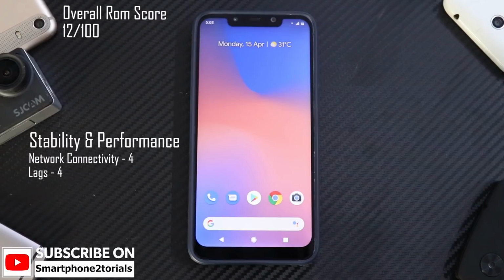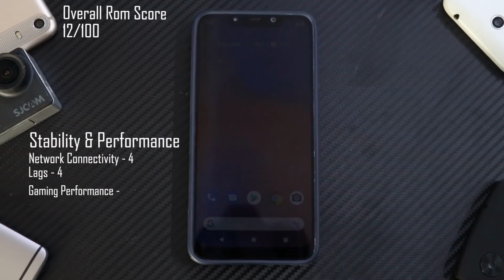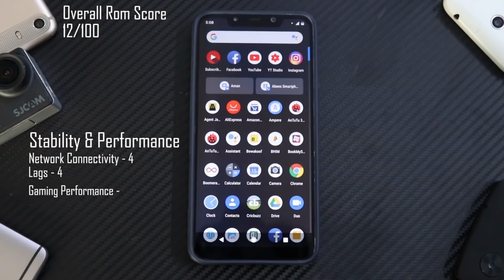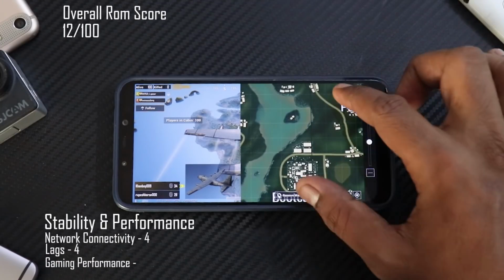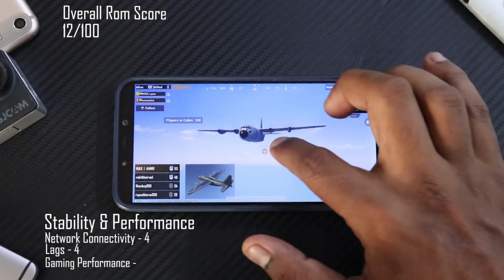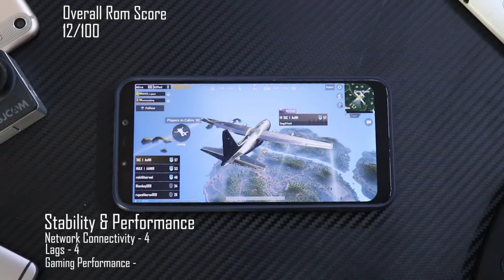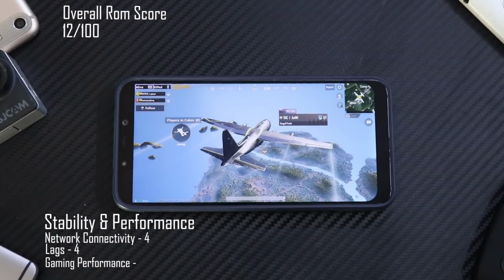Now next up, we are going to move to a very important feature or part of the review, which is gaming performance. Now a lot of people nowadays, most of you who are watching this video, are crazy about PUBG. Now, as you can see, the transitions, the smoothness of this ROM is evident. Now of course it has a Snapdragon 845, but some of you might not flash a custom ROM if it's not good for gaming, because PUBG is that important for people these days.